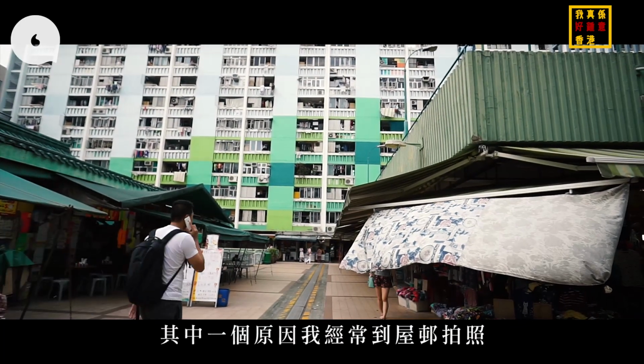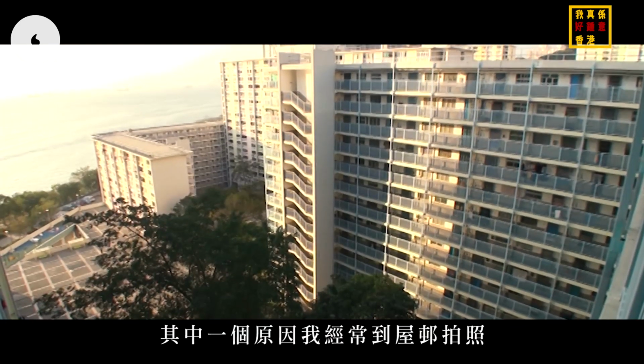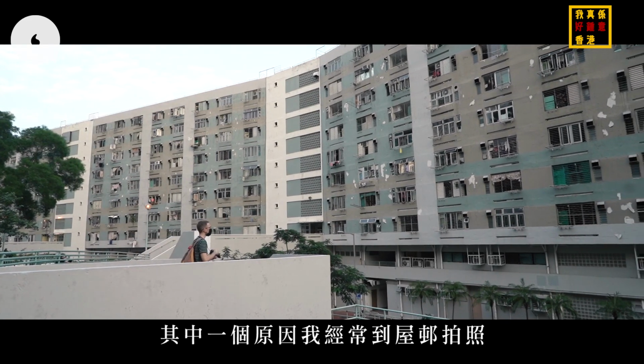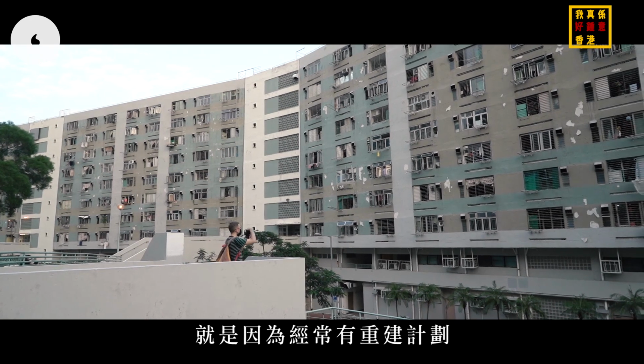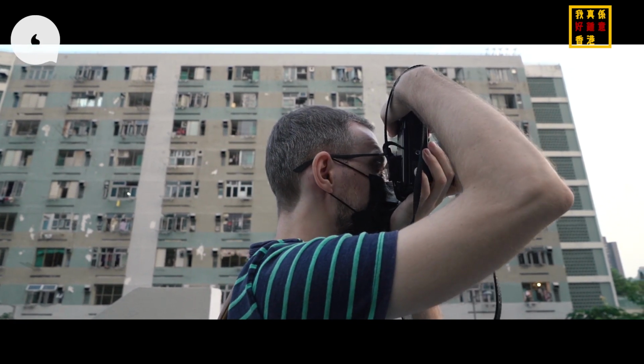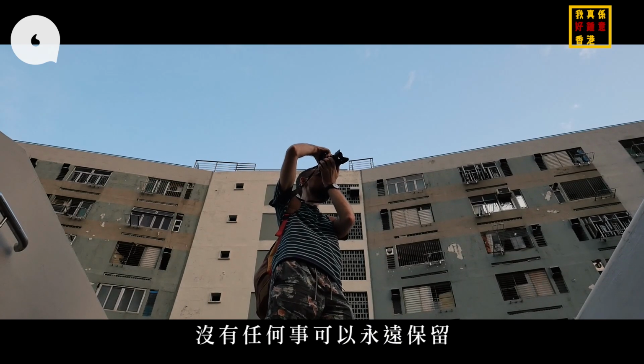And that's one of the reasons that I've been so active in trying to kind of capture them and take photos while I can, like while they're still here. Because there's always a threat of redevelopment. Hong Kong is always changing, is always redeveloping, so yeah, nothing lasts forever.